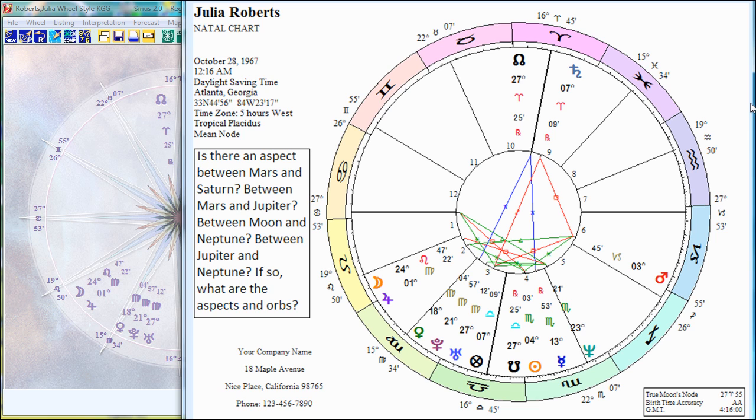Let's do another example. Find Moon and Neptune. Are they aspected to each other? 1, 2, 3, 4, 5. Did you find them? Did you see the aspect? Here's Moon at 24 Leo, Neptune at 23 Scorpio, square with a 1-degree orb. How do I know that?